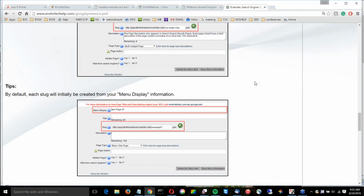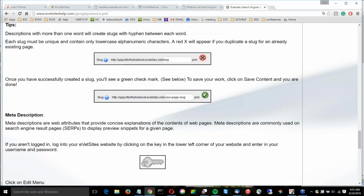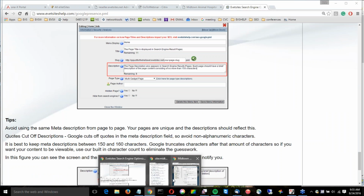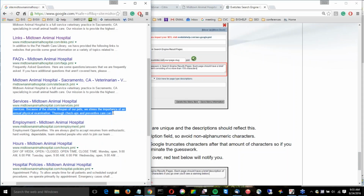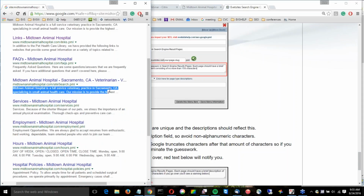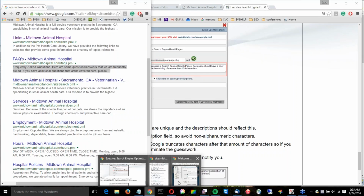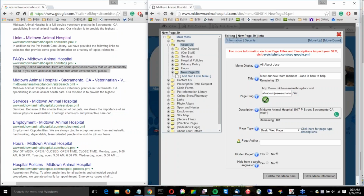Final thing is going to be this description. And if you notice, I'm just scanning along for my own document. Page description is the text that we see over here on the left. Because of the shorter lifespan of our pets, full service veterinary practice, frequently asked questions. You actually have control over this. And again, this comes from the description here. Notice that when I created this new page, it just by default put this in here. Some of you that have had us for a while may have had different information in there, something about a starter site or, you know, eVetSites 3 or something like that.